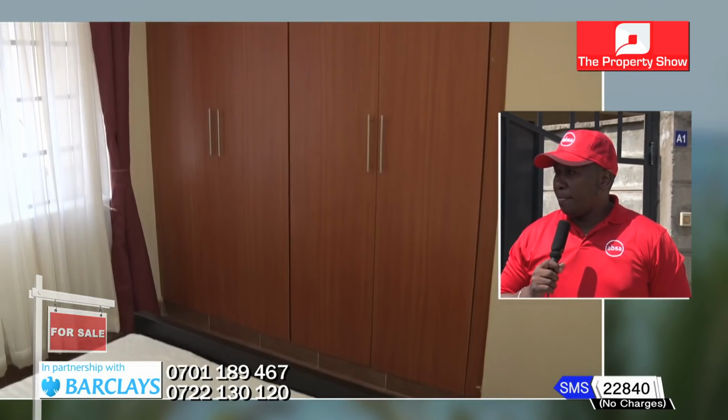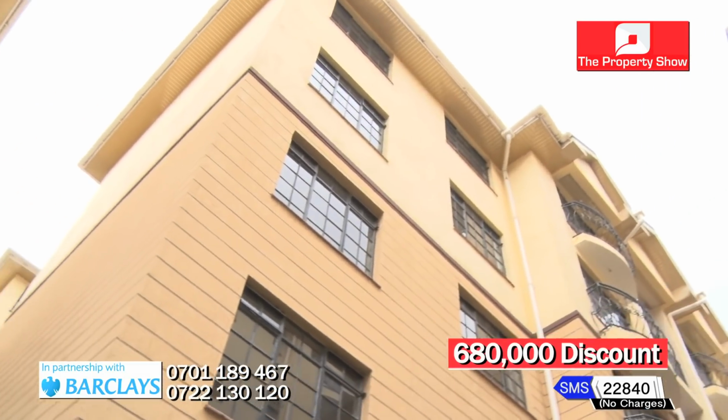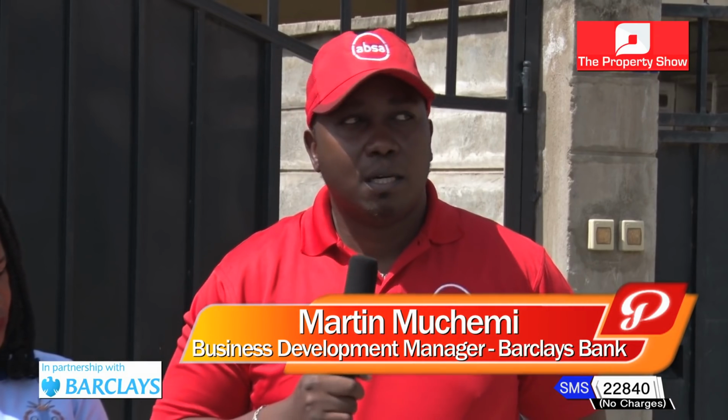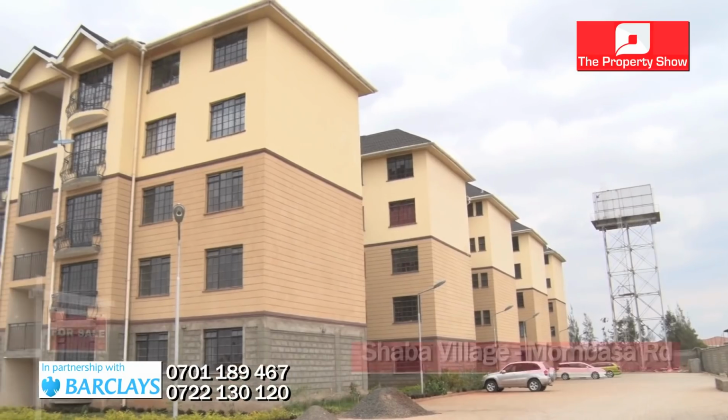And Barclays also has that special offer of the rate at 11.9, or depending on your salary scale, 11.5. Over and above that, any house that is below 10 million, we offer 100% financing. So the houses below 10 million here will be financed at 100%. So take that advantage and please buy your own home.